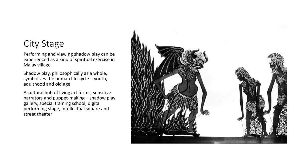Shadow play is the first part of city stage. Performing and viewing shadow play can be experienced as a kind of spiritual exercise in Malay village. Shadow play, philosophically as a whole, symbolizes the human life cycle: youth, adulthood, and old age. As a cultural hub of living art forms, sensitive narrators, and puppet making, it consisted of shadow play gallery, special training school, digital performing stage, intellectual square, and street theatre.